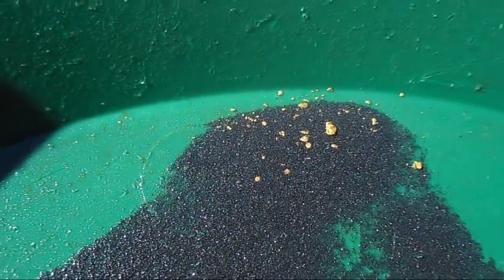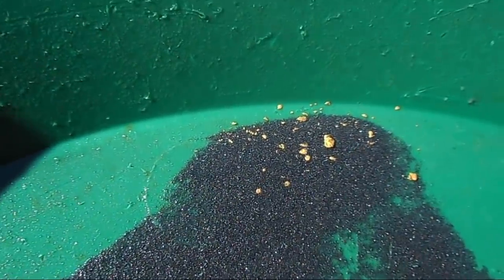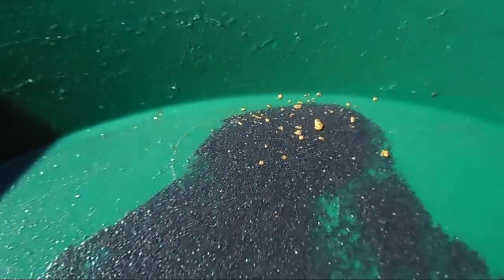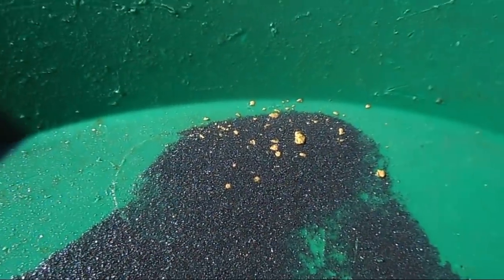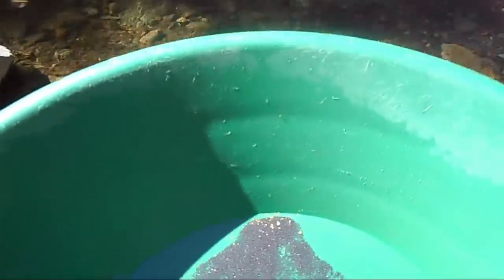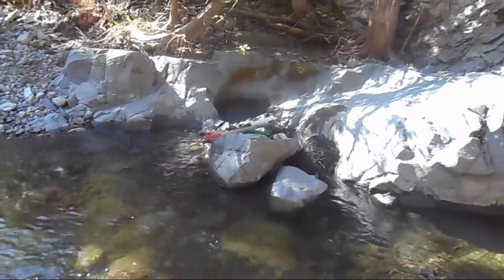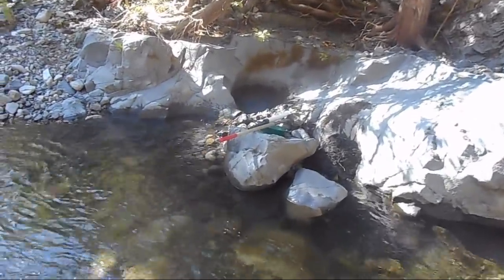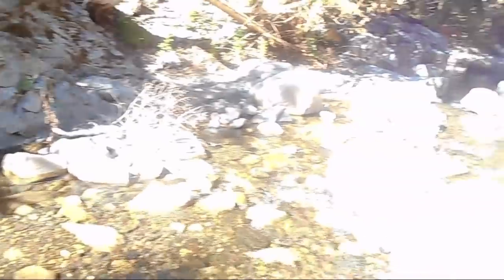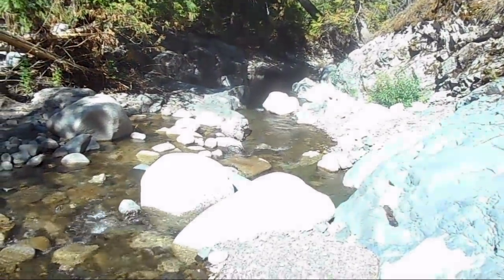Well, there's the gold. Yeah, maybe 50 pieces, two of which were an okay size. Maybe a half hour panning, if that. Not bad for one little hole in the bedrock. And that was just that little hole right over there. One little hole in bedrock. Nice little haul of gold. Beautiful little spot. Love being down here.